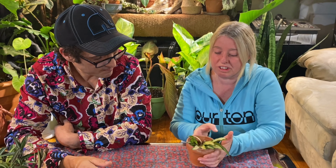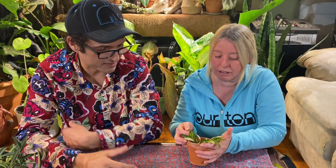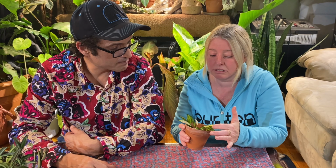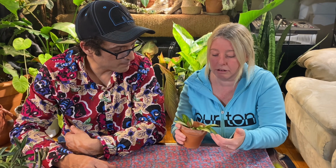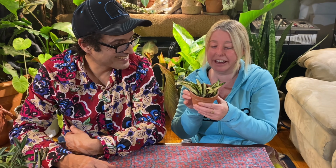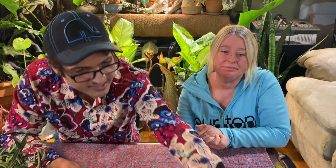This is really the first time I've actually looked at him. Yeah, it's well rooted. It's a cutting. Someone's taken a cutting. We didn't have either of those. Oh, very defined coloring. Yep. The edges there, little splashes of pink. Oh, he's pretty. Just a pretty little guy. I like him.